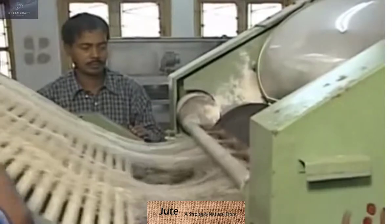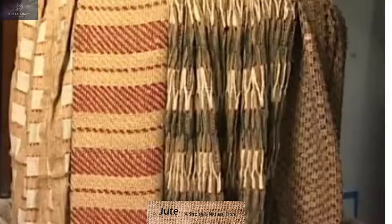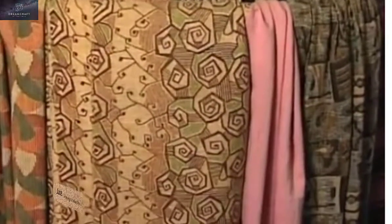Jute fibre, in blend with other natural and synthetic fibres, can create stunning and lustrous fabric that is unparalleled in aesthetic appeal, with durability and cost-effectiveness. Fibre can also be used as good quality pulp and paper, thus saving forest resources.